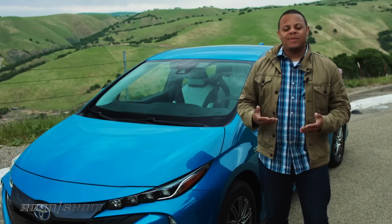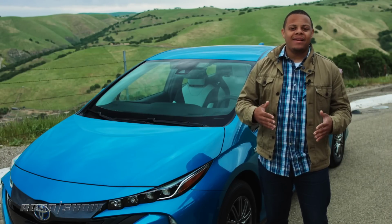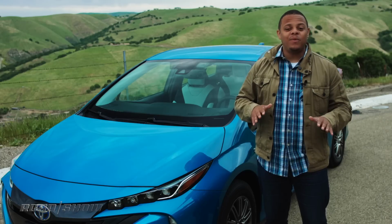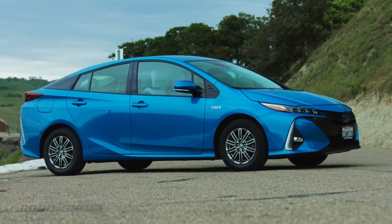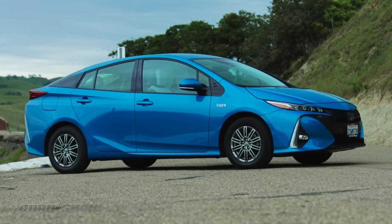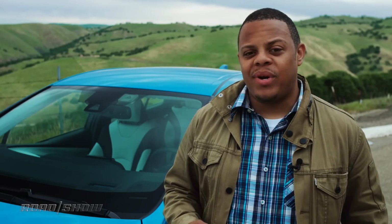The Prius Prime starts at around $27,000 for the entry model, which, interestingly, if you get all the tax credits and incentives, ends up being a little bit cheaper than the standard Prius on the bottom line. However, this advanced model with all its bells and whistles starts at around $33,000. Now, the Prius Prime is not a disappointment, but it is disappointing.